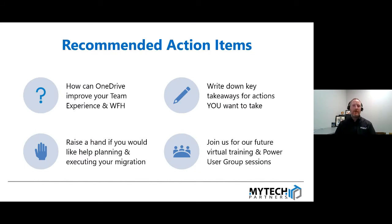I would ask you, how can OneDrive improve your team experience and work from home? Because even when I'm in the office, if I know there are documents that I use regularly, I will use OneDrive. I'm in the office right now, and I use OneDrive to access the content for this session because it's faster and easier for me than navigating to a web browser and downloading it. I don't have to do that because I've set up OneDrive to do that.